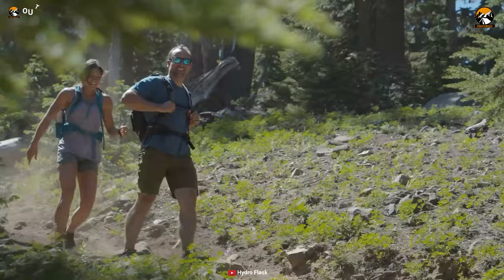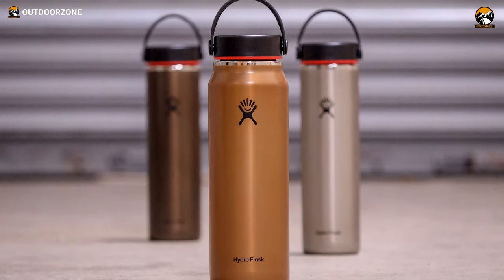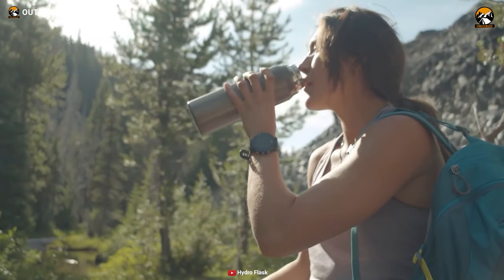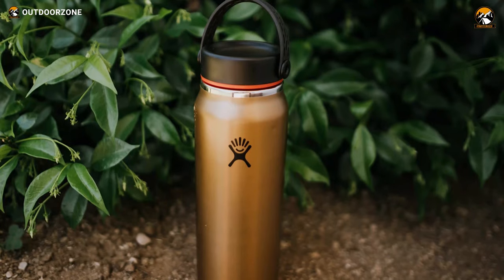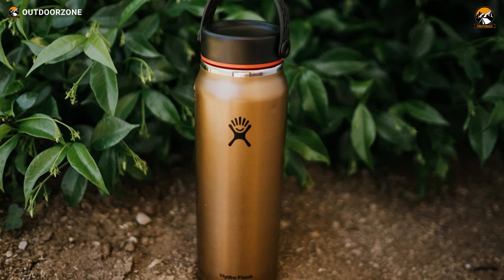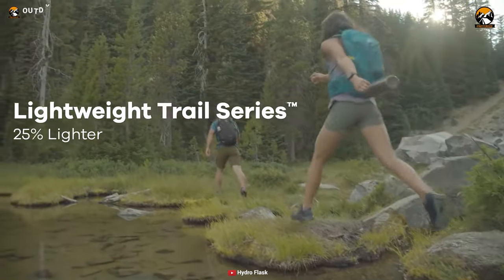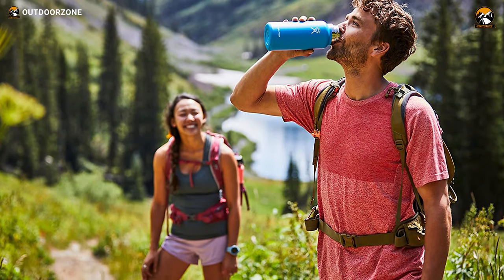Generously sized for your more extended pursuits, the 32-ounce lightweight wide mouth trail series from Hydro Flask is indeed a lightweight water bottle that'll keep you hydrated for your long backpacking and hiking milestones. This water bottle is made of an innovative 18/8 pro-grade stainless steel design that is durable and 25% lighter than any other water bottles, making it an extremely easy to carry hydration system while backpacking and hiking.